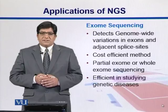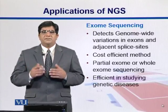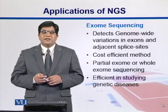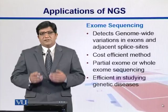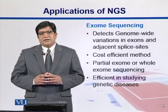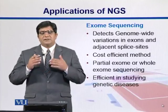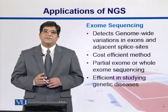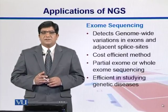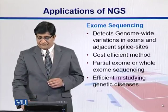In exome sequencing, we don't sequence the whole genome, but we pay attention to those regions within the genome, within the genes, from which the expression is performed. We call them exons. If we capture them and sequence them, we can target specific areas of the genome. So it is a cost effective method which is mostly applied to study different genetic diseases.